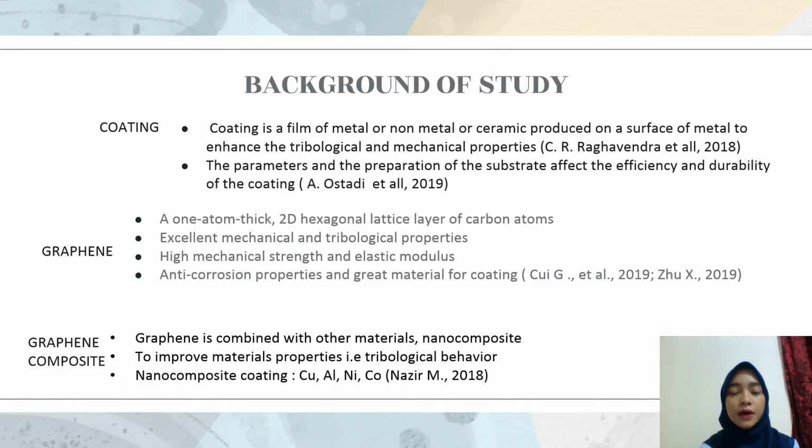It's already discovered by a lot of researchers before. Graphene is actually one atom thick, a 2D hexagonal lattice layer of carbon atoms. It has very excellent mechanical and tribological properties and has very high mechanical strength and elastic modulus. Graphene also has anti-corrosion properties and is a great material for coating.